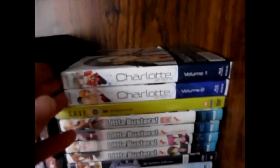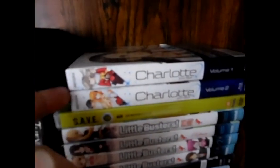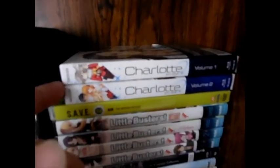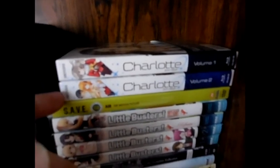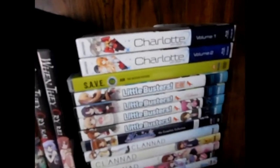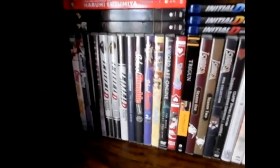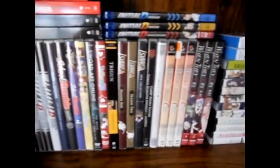And finally, we have these expensive Charlotte volumes. That's right, these Blu-rays were $75 per volume, and that includes the 7 episodes per volume and the art cards. But was it worth it? Probably. It depends on the person. But yeah, that's pretty much it for this shelf I now call the Classics.